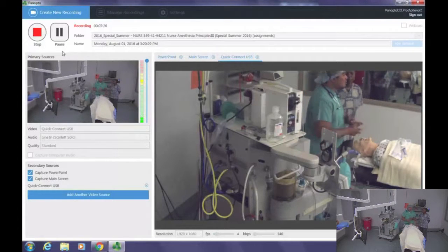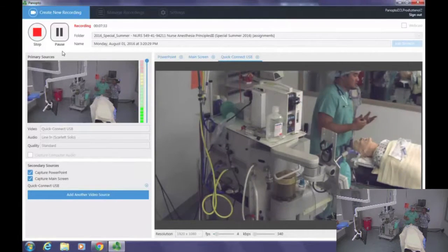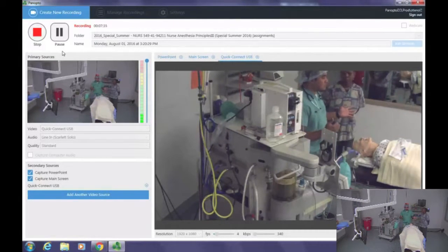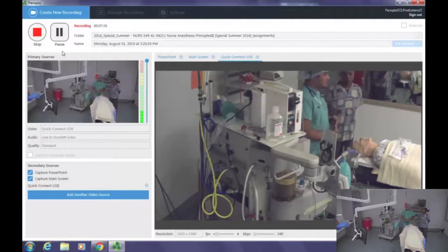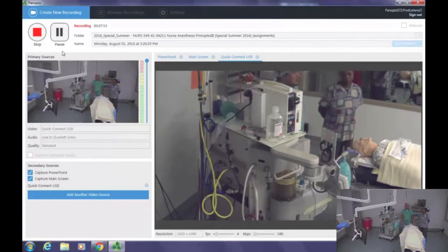Also, you're going to need all the labs. You're going to need your CBC, chemistry, electrolytes, and your coagulation studies, PT, PTT. And you're going to need the type and cross on this patient because the projected EBL is between 200 and 1,000 mL. So you're going to need to type and cross them for 2 units of PRBC.